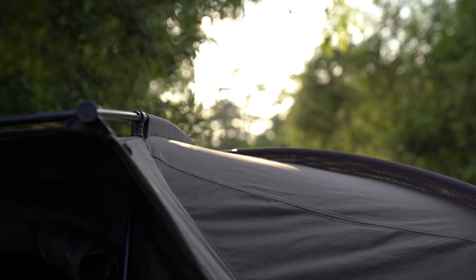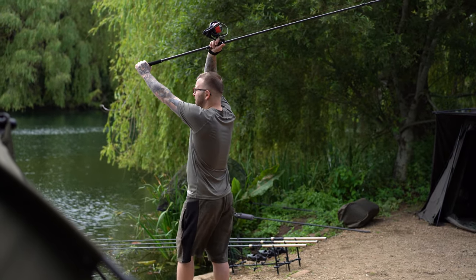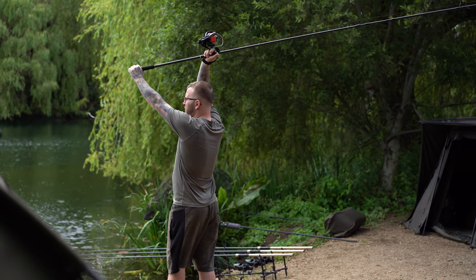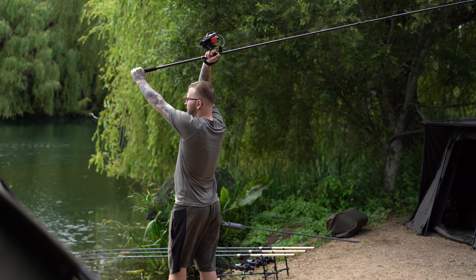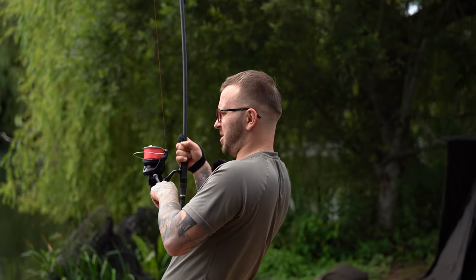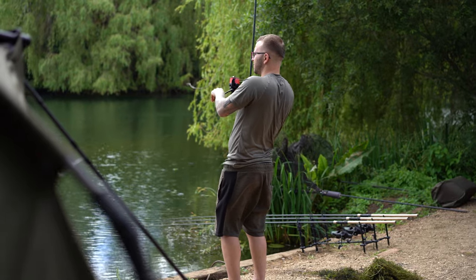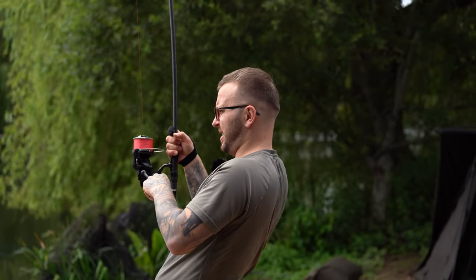Right, with the sides of swim chosen, the next thing is to try and find a spot. The issue is there's a hell of a lot of weed out there. Got an island in front of me, I'm just going to try and get as close to that as I can. Massive ball of weed coming in now around the lead. I'll be shattered before I even start fishing at this rate.